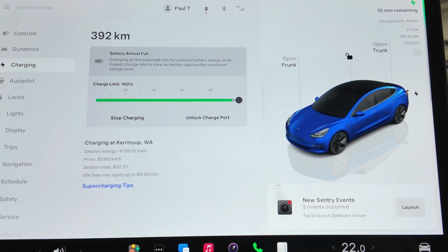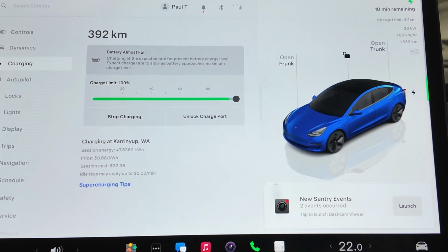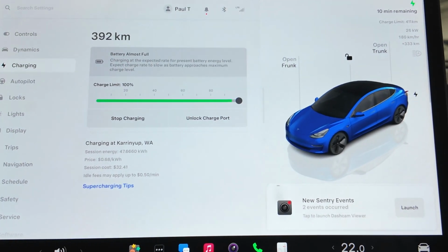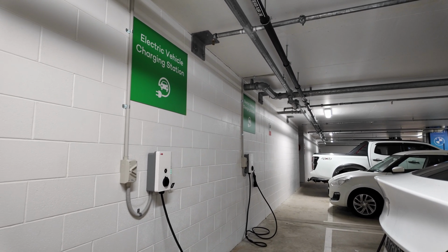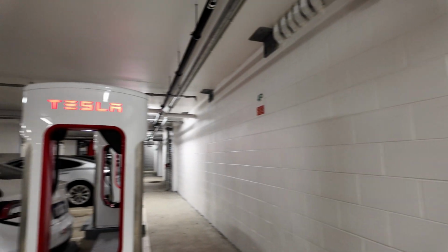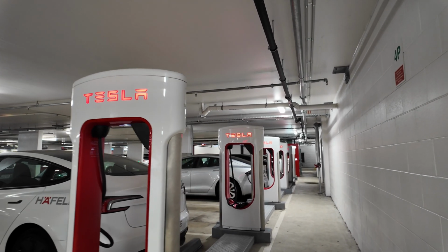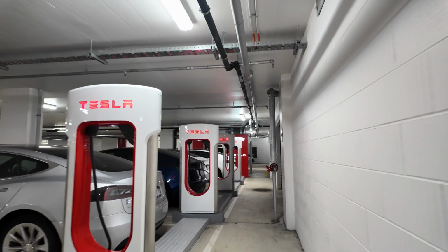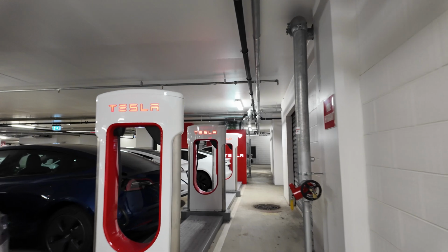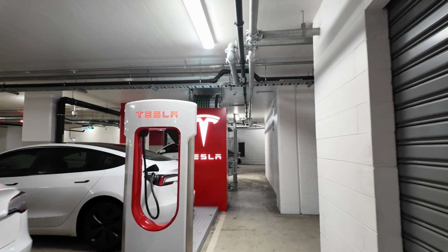This is obviously the most expensive way to charge. So to add currently 333 kilometers, it costs $32.40. That's Australian dollars. So there's these two standard chargers that obviously anyone can use if you've got an electric vehicle, and then we have the Tesla superchargers. So we have 1, 2, 3, 4, 5, 6.